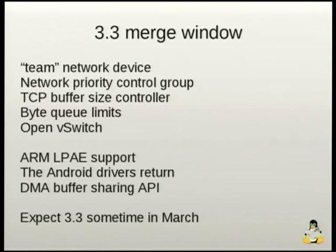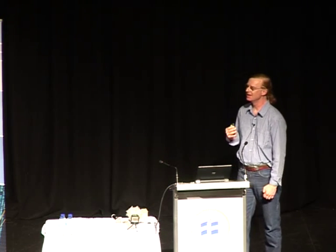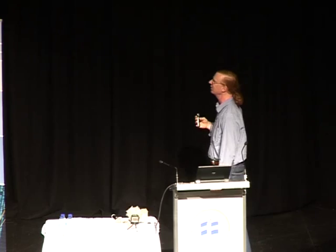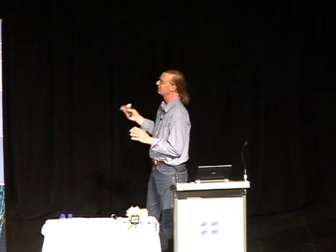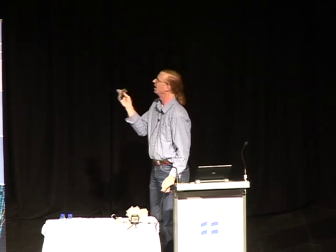Open vSwitch is a virtual switch. Again, part of the networking subsystem, used very much in the virtualization area. We also got large physical address extension support for the ARM architecture. You can now put more than 4 gigabytes of memory into a 32-bit ARM system if you've got the right kind of hardware to support it, and if you're actually crazy enough to want to do that. You can do so. The Android drivers return to the staging tree. DMA buffer sharing API is a mechanism for sharing memory buffers between widely disparate subsystems within the processor, for example, the video acquisition device and your graphics display device, moving data through the kernel in a zero copy sort of mode, addressing hardware complexity there. And this all will come out probably sometime in March if all goes according to schedule, and it usually does.